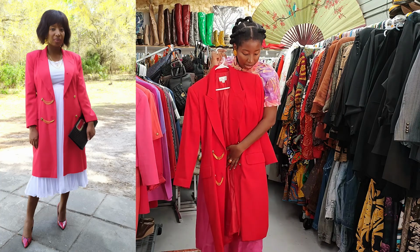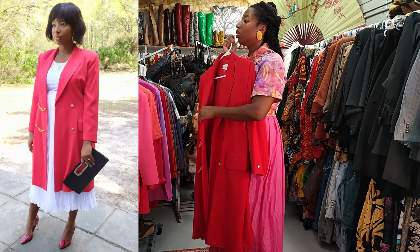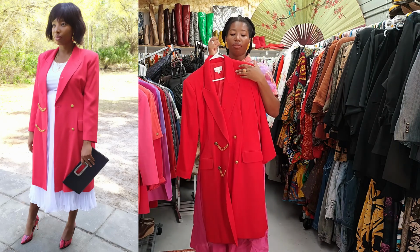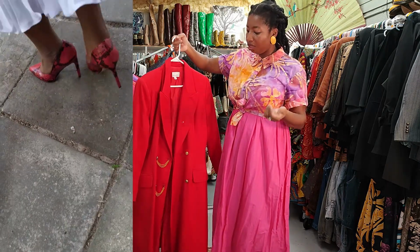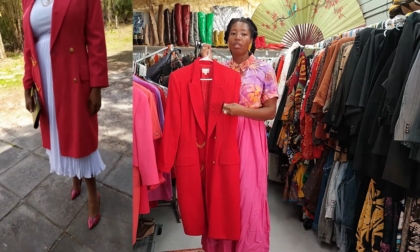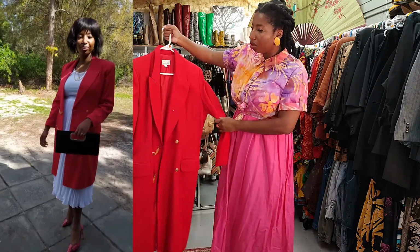But of course, I like to wear something underneath it, and not necessarily wear it as a dress. I love it. I love the style. I love the bright red color. I mean, thrifting is just everything. You don't really see these types of styles anymore in today's retail space. So that's why it's so good.